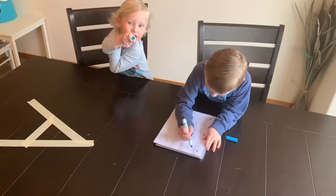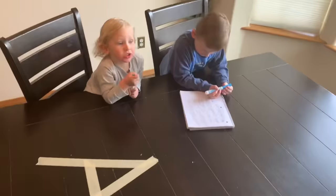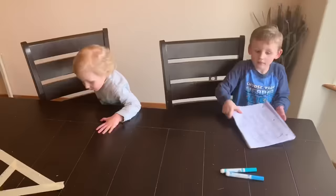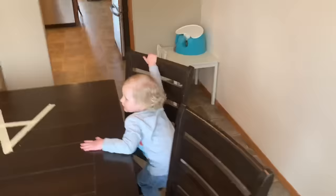Okay, you want to cross it off too? Here's the A. Needs help opening the marker. There you go, Matt. Cross off the A. Okay, let's find the letter B. That's the next one. Let's go. B. Hey, okay, let's go find B.